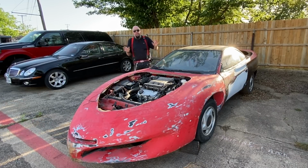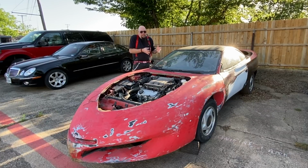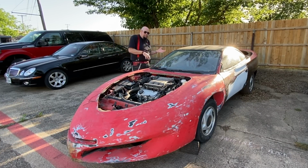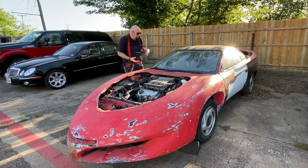It's very confusing, I know, because the original KITT was called the Knight Industries 2000, and then this is the Knight 4000. We were calling it KITT, but it's not KITT. It's the Knight 4000. That's how it was referred to in the movie.